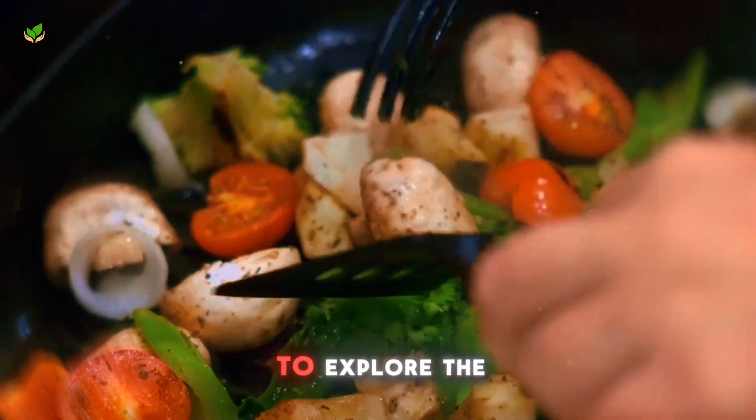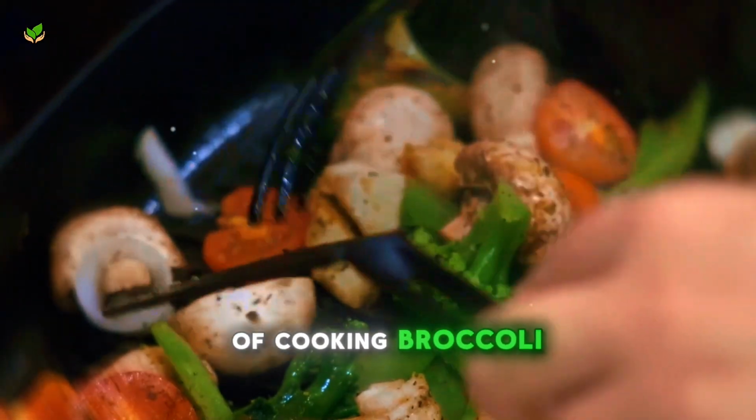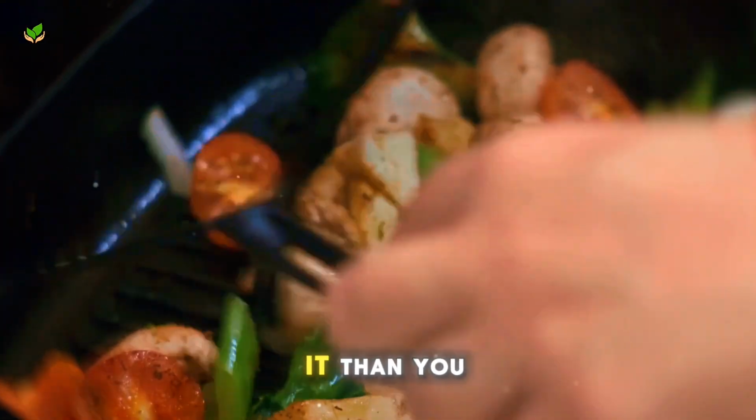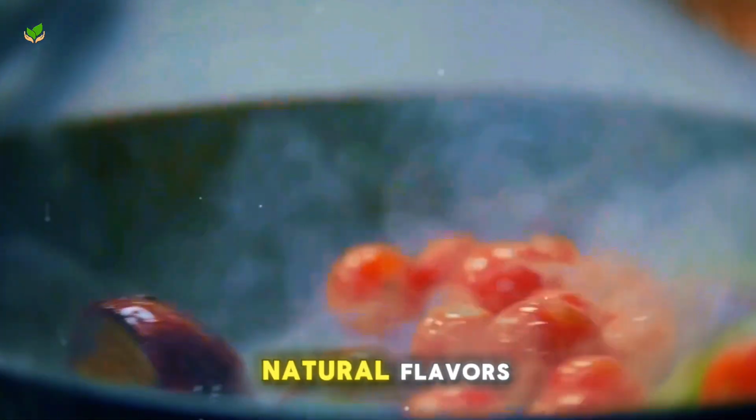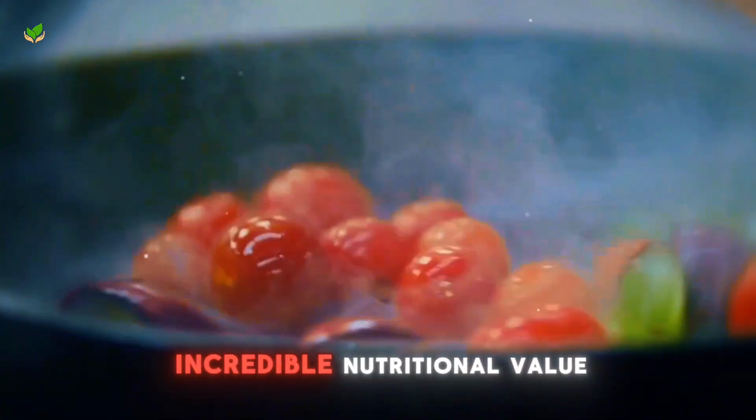Today, we're going to explore the ins and outs of cooking broccoli. And trust me, there's more to it than you might think. Now listen up, you donkey. Cooking broccoli isn't just about boiling it until it's a mushy mess. No, no, no. It's about bringing out its natural flavors and preserving its incredible nutritional value.